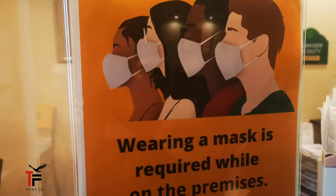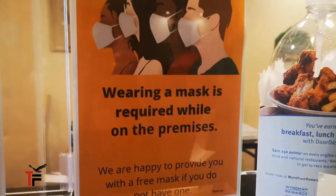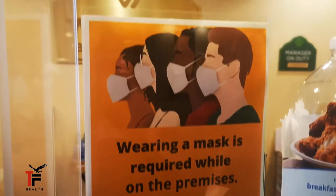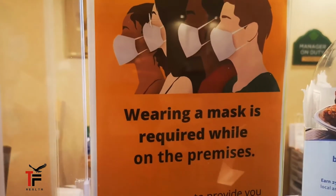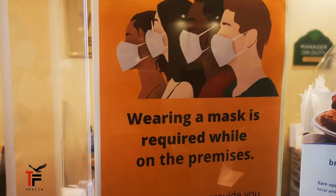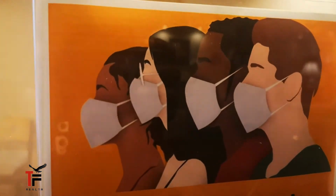I think one of the reasons why the hotel gave us the masks is because when we entered the property, we realized that at the front door it was in red letters, or maybe black and white, that masks were required at all times. So we were glad that we took our masks.